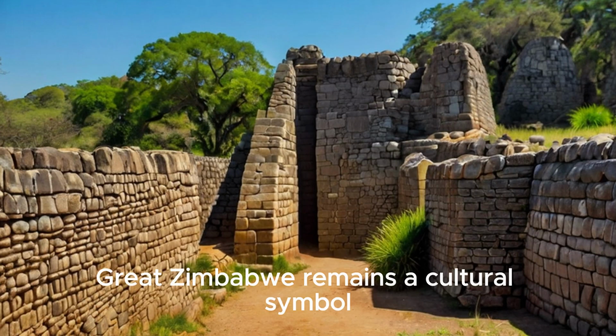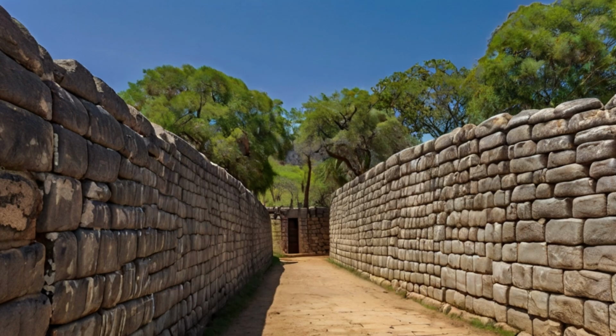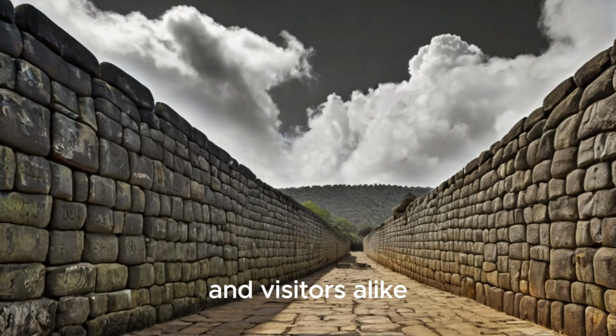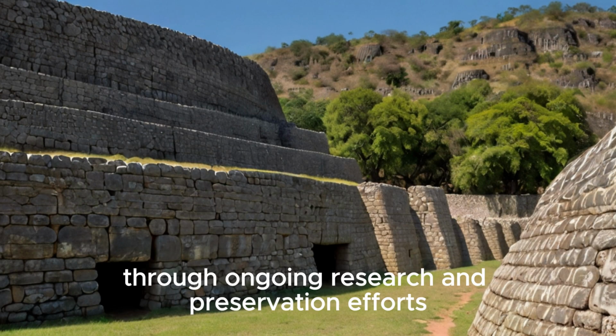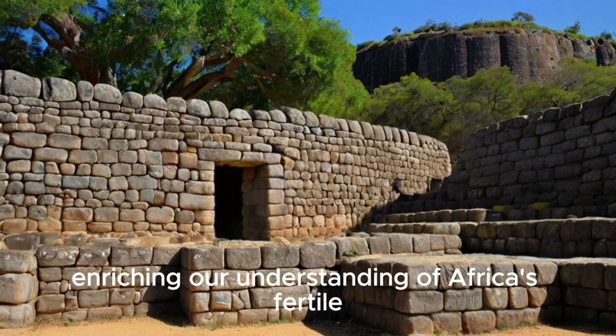Great Zimbabwe remains a cultural symbol of historical significance in Africa. Its impressive ruins continue to captivate scholars and visitors alike, offering a glimpse into the past achievements of the Shona civilization. Through ongoing research and preservation efforts, the story of Great Zimbabwe endures, enriching our understanding of Africa's rich and diverse history.